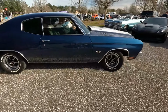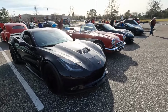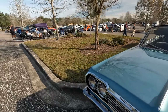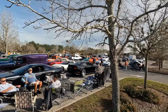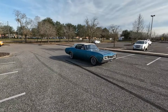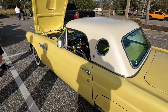Boy, it sure is nice. Big turnout tonight. The spot where I smashed that thumb to this day. Nice Cutlass. This is a nice T-Bird. Got a coyote in it.